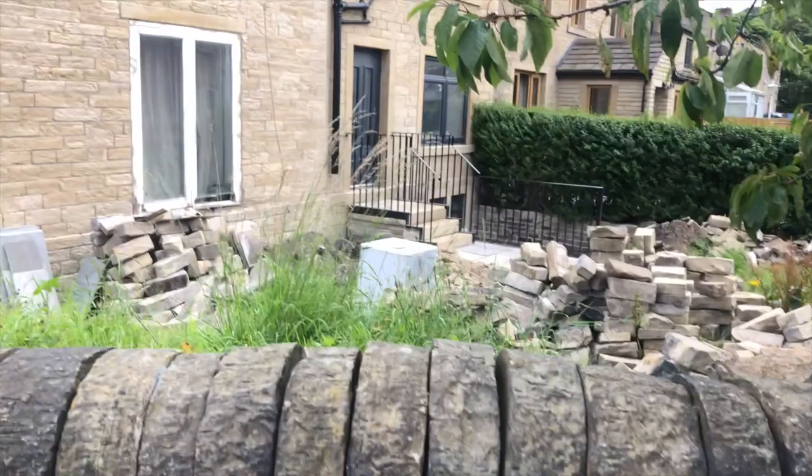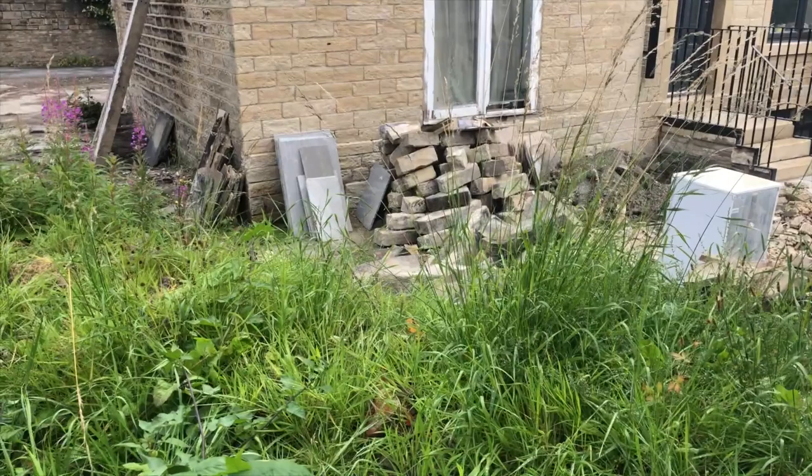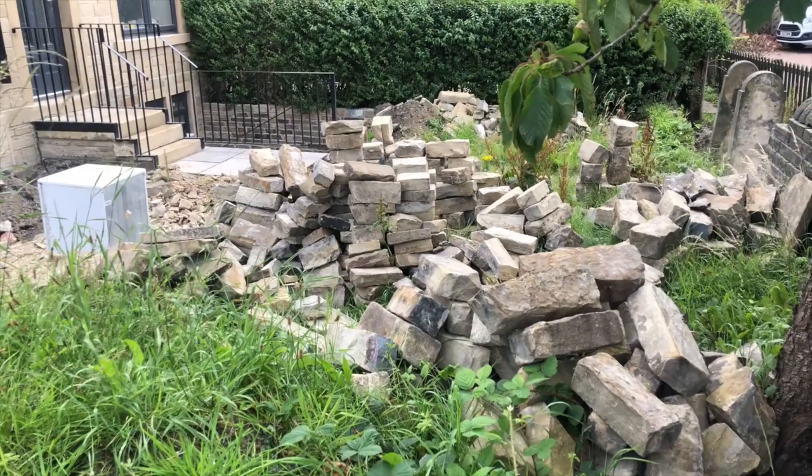And over here, they're renovating these houses, and they've taken, it appears, some of the stone away, look, and this is the stone they will have used. They're not bricks, it's actually stone, quarried locally and used for building. They're making quite a nice job of it, it seems.